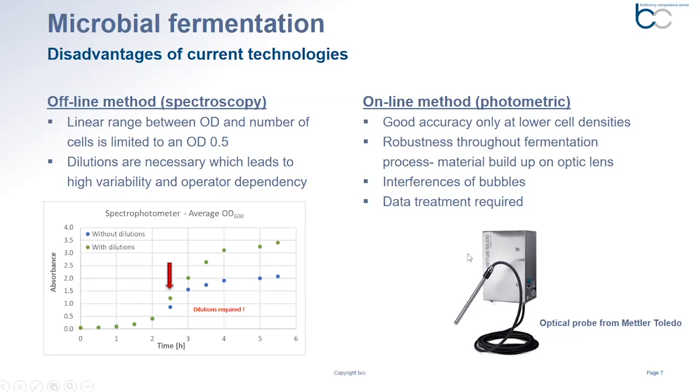But let's look at what online methods are available nowadays. Currently, the push goes into photometric sensors, for example, the optical probes from Mettler Toledo, which are becoming more and more of interest in industry and have started to be applied by a lot of different industrial companies because they have good accuracy and they also are robust over a certain time of the fermentation process. However, these optical probes also have some drawbacks.